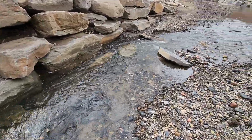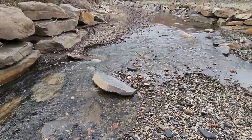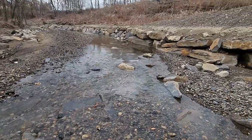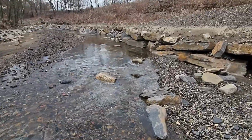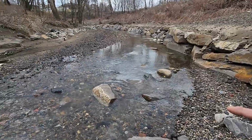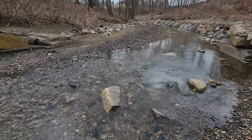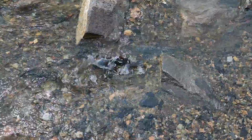Strange enough, when I was walking down before I started filming, I did catch a big giant fish. He was caught right over here in the rocks. I'll play that footage right now. Look at the size of that fish in this little tiny creek.